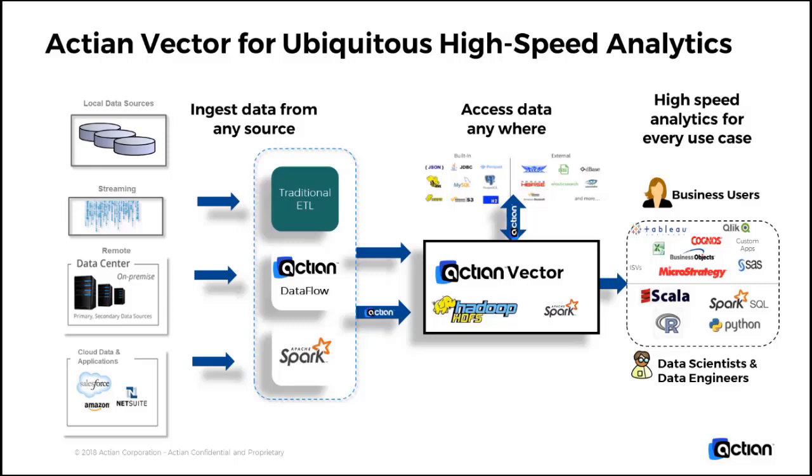We also support replication and change data capture and other ways of getting the data in here. There are some customers that don't want to move data into Vector, that they would much rather leave their data where it is and be able to access that data from Vector. And that is something that we can provide support for as well.